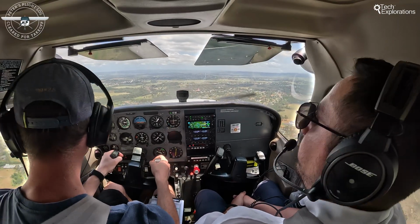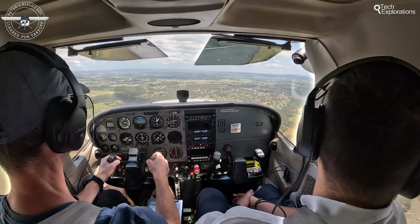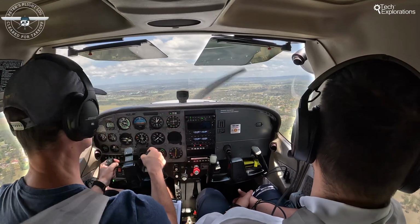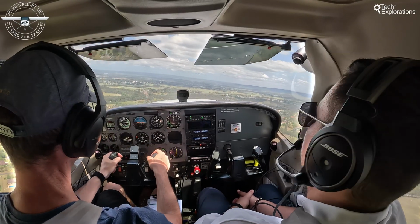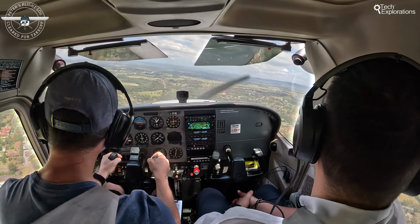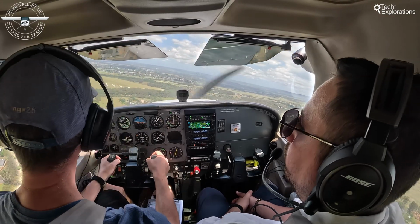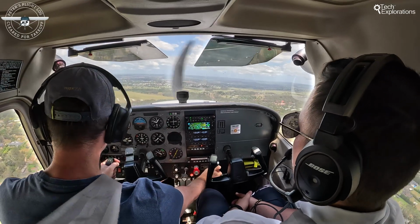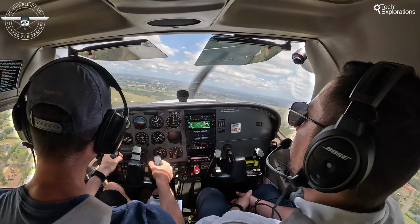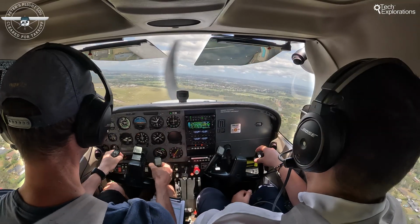Lima Oscar Uniform, looking for traffic. Traffic on early base, a Cherokee, they're on descent in about your 10 o'clock. Join upwind runway 06 and maintain 1800. Copy the traffic and 1,800, join upwind, spotter 265. Speed is good. Car 1 clear 06. Flap now. Julia Bravo Charlie, clear touch and go.